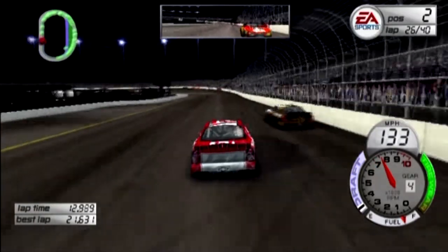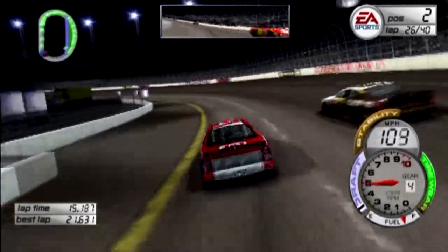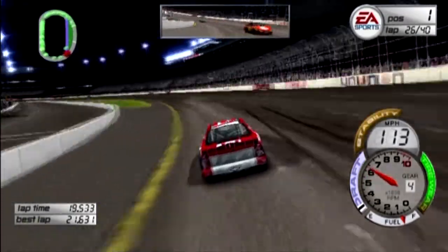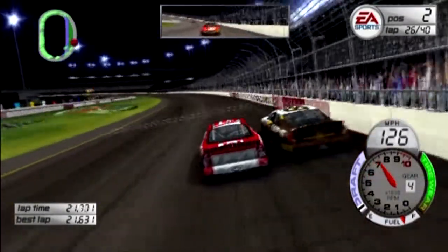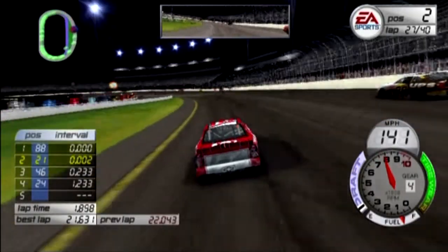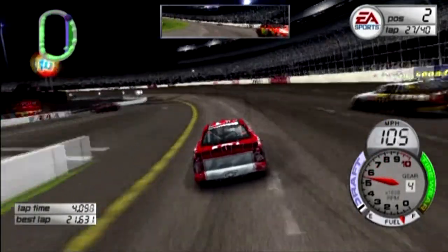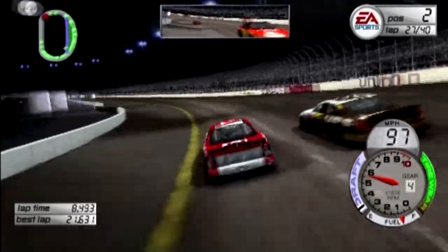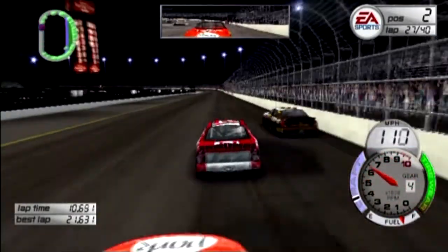We got a little bit of loose off of 2 that time. Yeah, he's definitely fast. But he's running that high groove. He's making it work for him. We come off of 4. Don't quite clear it, but it looks like... Oh, we just didn't lead that lap. 2 1,000ths of a second we got beat. And Dale Jarrett just had a freaking rocket off of 4. That I couldn't do anything about.